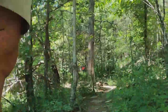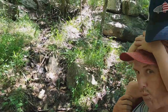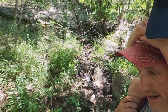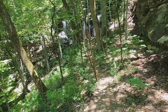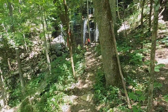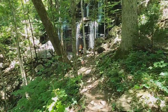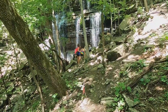We found it! It's pretty. Oh, look at that. That's not your waterfall though. It's gonna be a bigger one. Pretty place. I've never seen a waterfall like that.